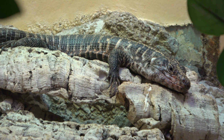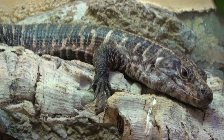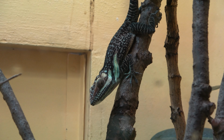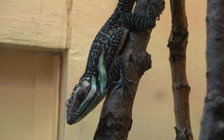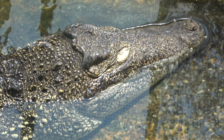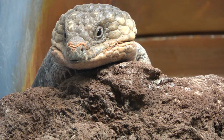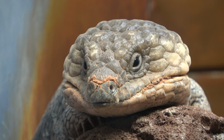Chilling in the back is an African plated lizard. This animal is native to eastern Cuba. That's a smallwoods anole. So his head is all... Second animal in a row that's native to Cuba. This smiling guy here is a Cuban crocodile. There he is. Posing for us here is a shingleback skink. Native to Australia.